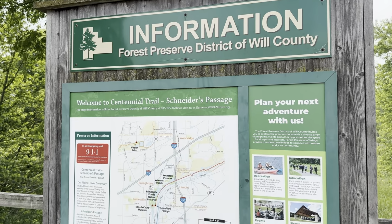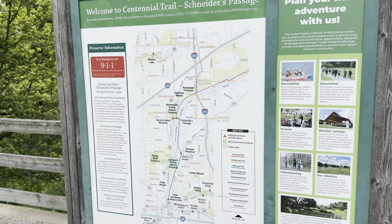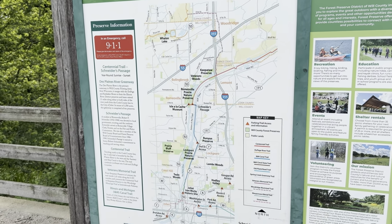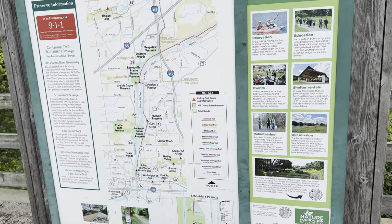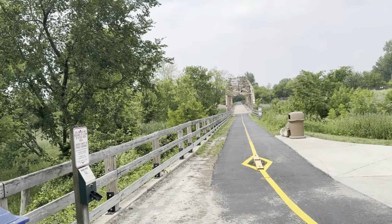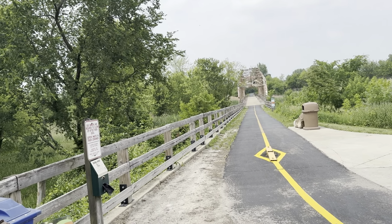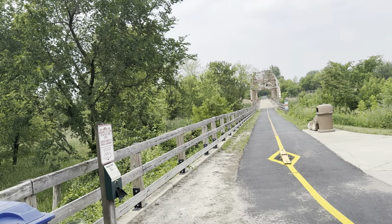There is little information about Centennial Trail. It goes all the way to Lamont, Illinois. It's over 6 miles if you want to walk, or you can ride your bike. There's a lot of people that ride their bike out here. And you go on the path of this bridge. We'll walk over there. The bridge actually used to be a moving bridge that you could drive on, but it's more now just a walking path.